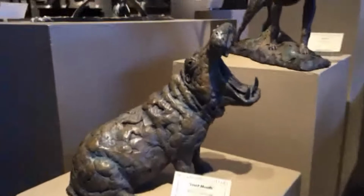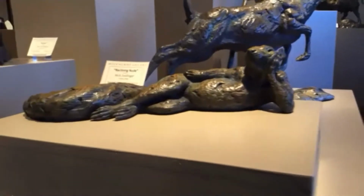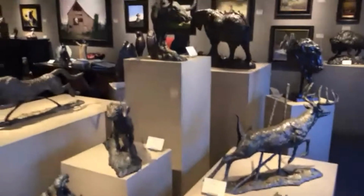And here's our beauty to finish things up, the reclining nude. So let's see if I can return things back to normal. Wrap this back around. All right, Mick, we're back in action.